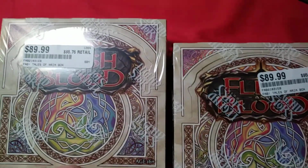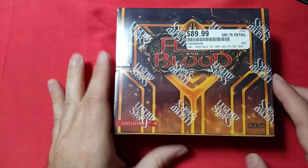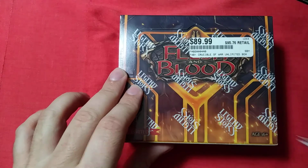Anyway, I'm not going to open either of these today. Probably never. I've kept my Monarch sealed. But they also had Crucible of War, which I've never been able to open anywhere. So we're going to actually do a Crucible of War box opening today.